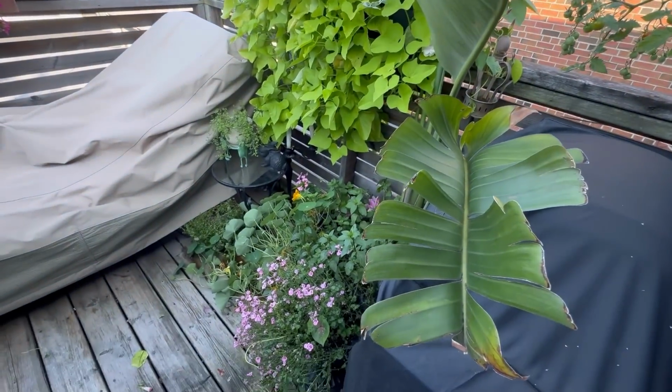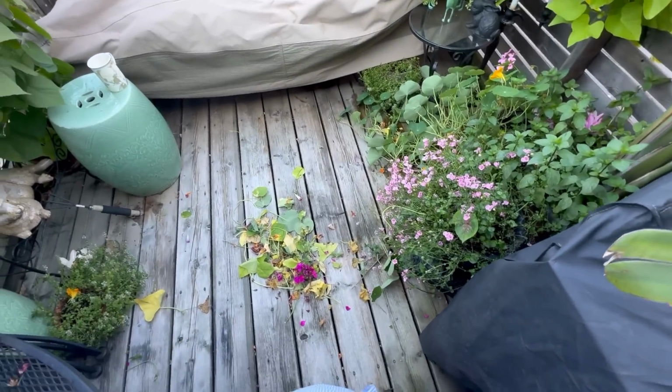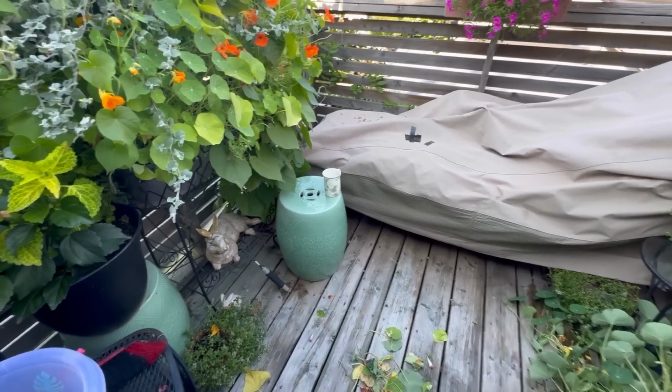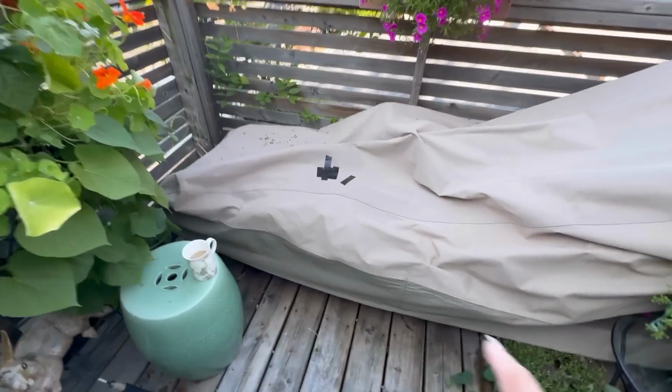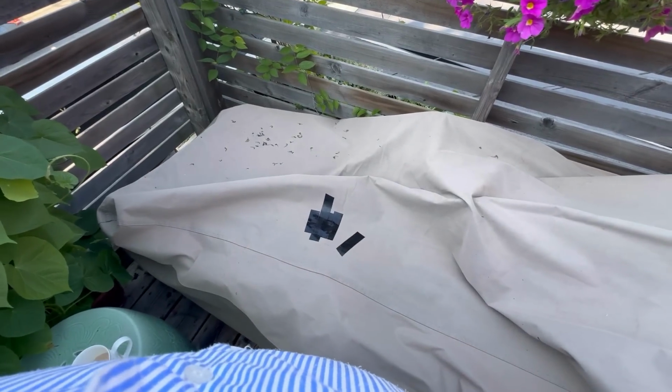I'll do one more update, and then after I clean it all up, this is my mess down here. Just have my coffee over there. My duck cover ripped right here. I just put some tape on it for now.